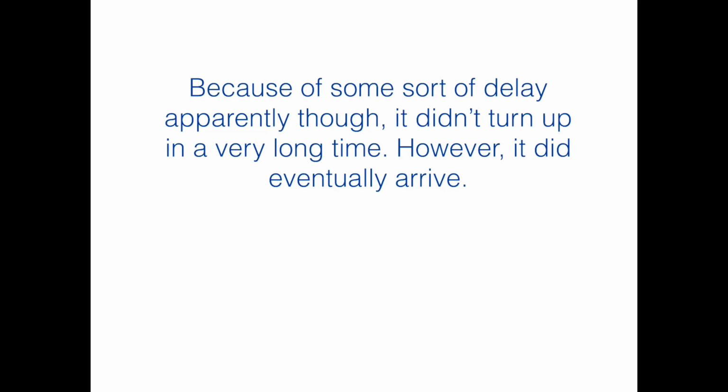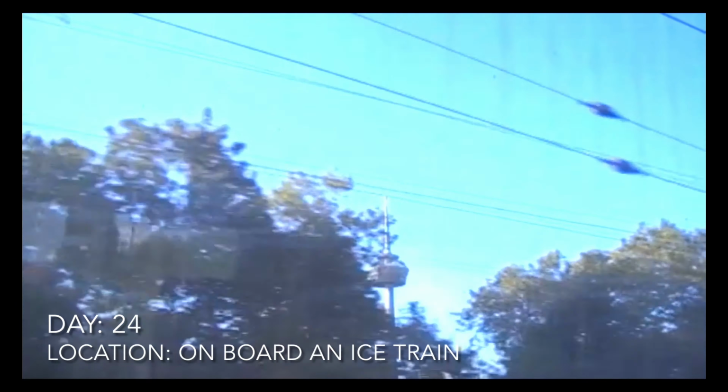This is a type of train we want, except this isn't our train. The next one is. It's going to Munich, this one. Because of some sort of delay, apparently, it didn't turn up in a very long time. However, it did eventually arrive.